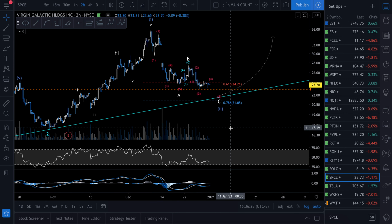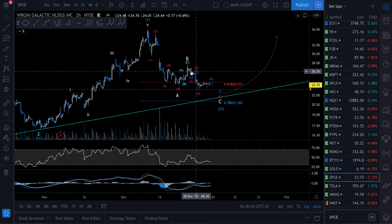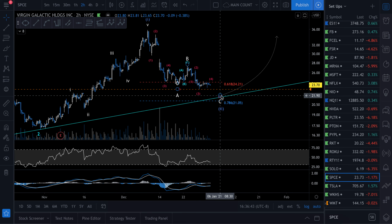Okay, this is probably my favorite setup at the moment. Very clean subdivision. It broke my last count, but this one's much better. Looking for one more wave down right around here. So I would say about 22.25 is kind of my entry level. My alert is at the low. I'll be watching it through here.